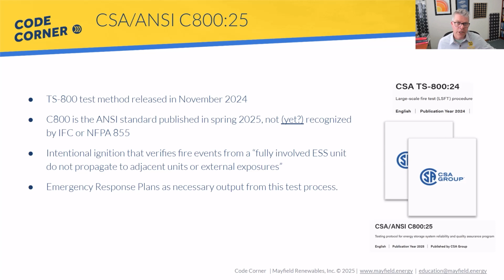One of the big things here is that part of this CSA C800 is intentional ignition of flammable gases. So they took that step preemptively. They said, we know these gases that are being released are flammable, and we know that 9540A doesn't require that, so we are going to have a standard that does. And we light those gases on fire, and we see what happens to the unit, and that gives us more information on what happens in a really bad fire event. So we have this intentional ignition, and what they're ultimately looking to see is how that affects other ESS units that are installed adjacent to it.